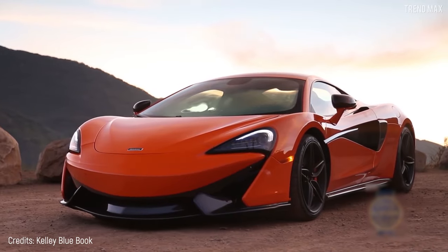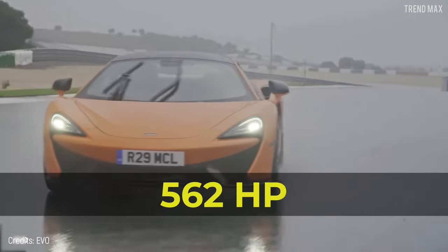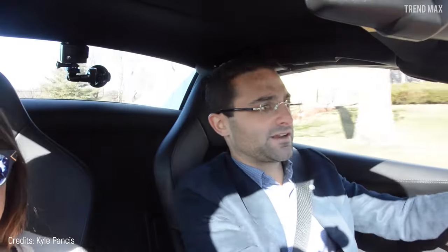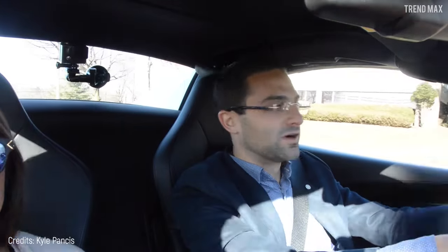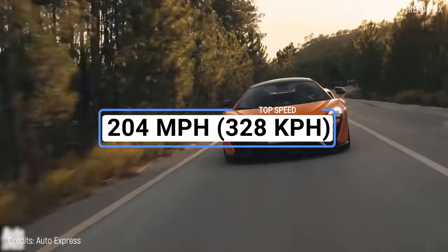It has a powerful 3.8-liter twin-turbocharged V8 engine that outputs 562 horsepower. This particular car is obviously rear-wheel drive, and it will do 0 to 60 in 2.7 seconds. Plus, it hits a top speed of 204 miles per hour.